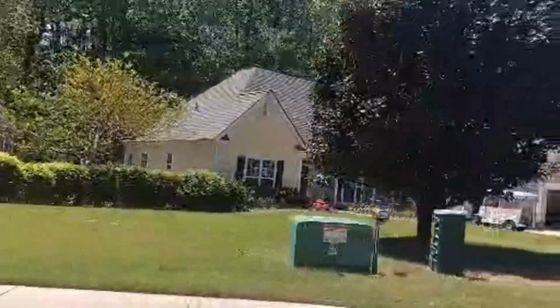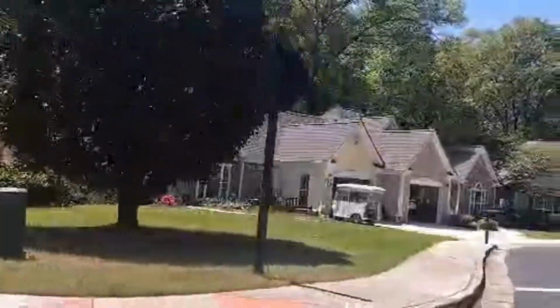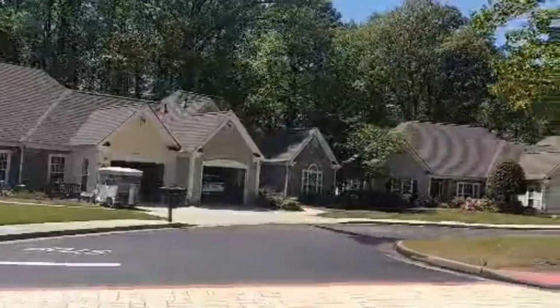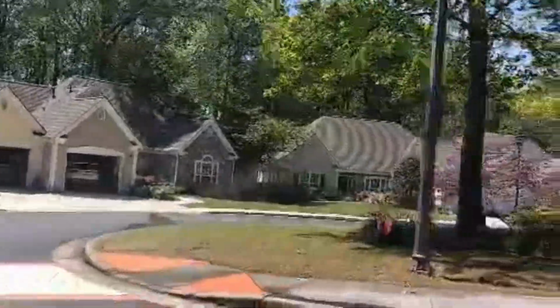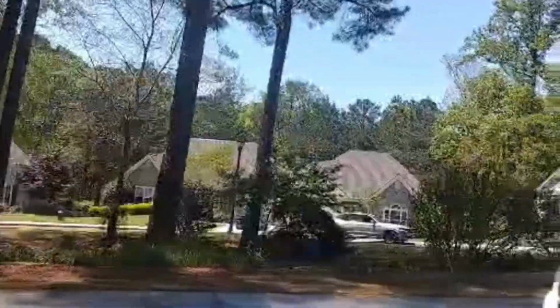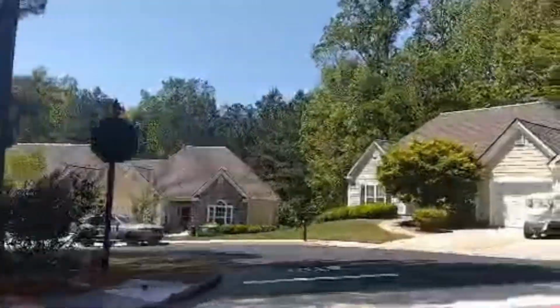Still on the campus of Park Springs, these are single-family residences. Actually, these are the townhomes that are connected, but they are single-family in the sense that they're not connected by an apartment sort of situation, if that makes any sense at all.